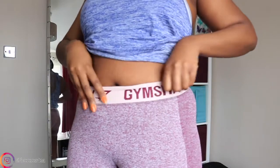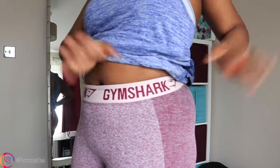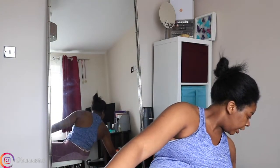I have now gone back to putting Gymshark on me body. And yeah, I'm looking forward to today's workout, but at the same time, I'm also not. I am going to start with mostly resistance bands because I have weights, right? This feels heavy. Oh my god, it feels so heavy.